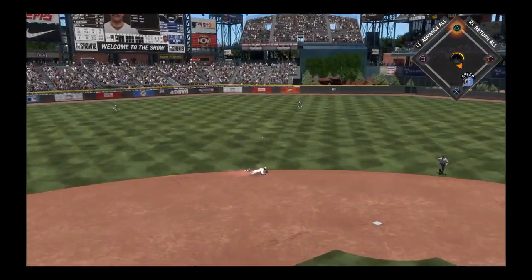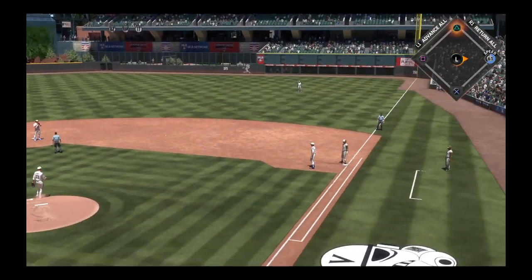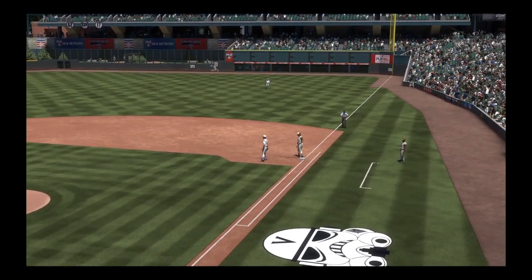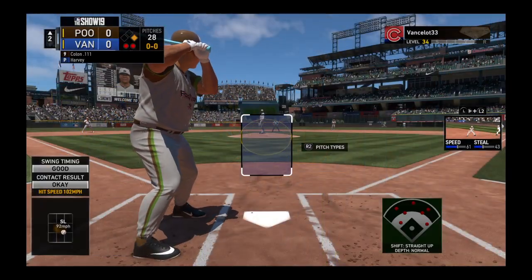Hit sharply on the ground. He gets dirty, but he can't get there, and it's into center field. Now to the plate, the pitcher, Bartolo Colon. Number 40.